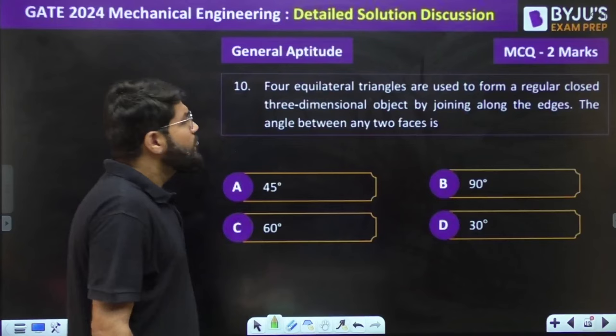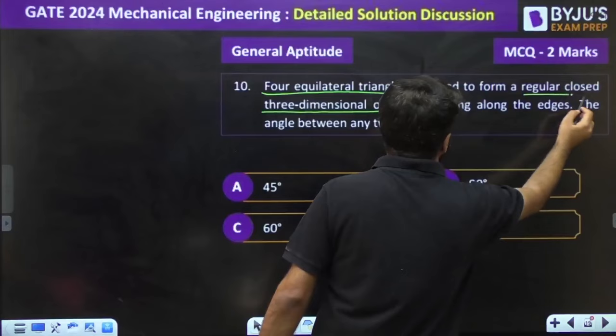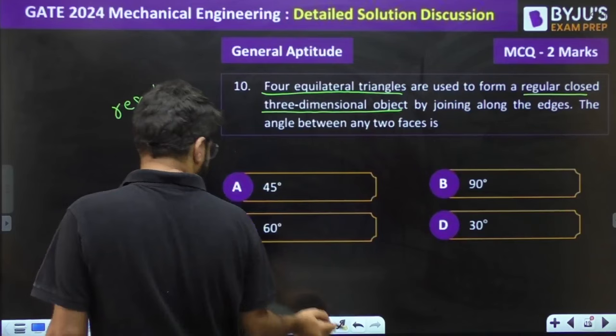Four equilateral triangles are used to form a regular closed three-dimensional object by joining along the edges. Now whenever you join four equilateral triangles, what is that three-dimensional object that you are going to form? It's going to be a regular tetrahedron.